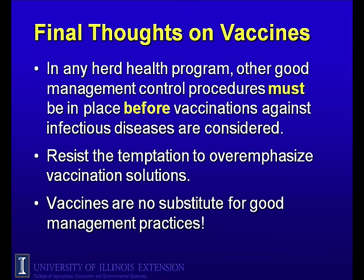And just some final thoughts on vaccinations. It really needs to be incorporated into a herd health program, but if you don't have good management processes in place, good ventilation, good housing, good nutrition, vaccines are really not going to have as much benefit for you as possible. We need to resist the temptation to overemphasize vaccine as the solution, as I mentioned, the silver bullet, because no vaccine is 100% effective and it's not a substitute for good management. Back on to you, Dave.